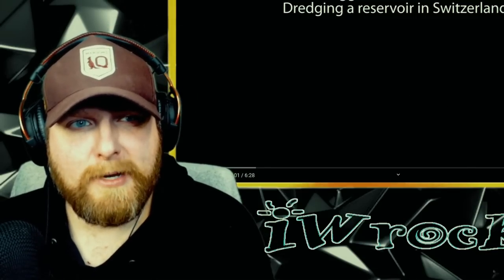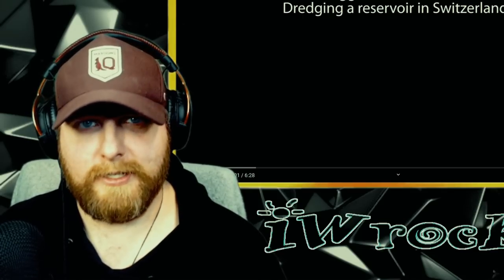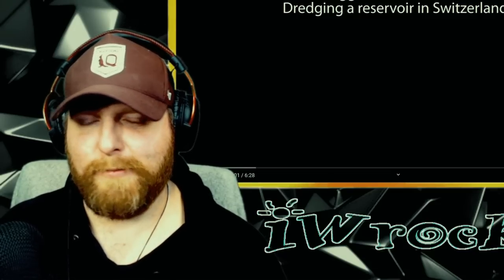This is the Menzi Muck M545 digging out a reservoir in Switzerland on an extremely steep slope. Sounds absolutely crazy. I don't understand. I'm really excited to see this.